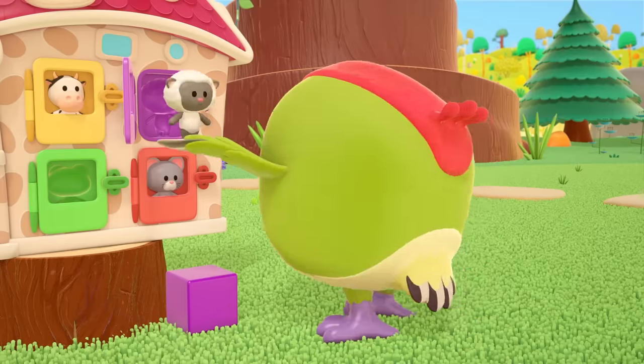Where's Peck Peck the Woodpecker? There he is, behind the tree. It looks like Peck Peck needs to use the bathroom. Potty!